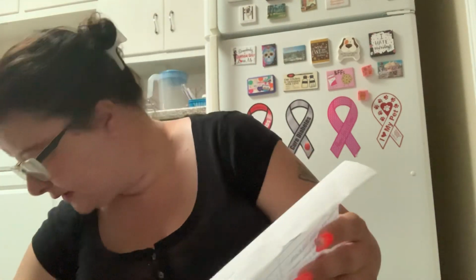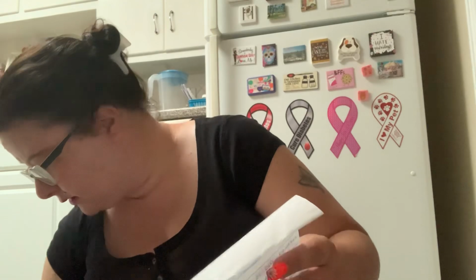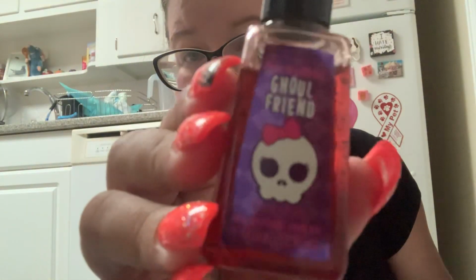And then there's the returning scent Ghoul Friend, which I have somewhere, a really old one. Where the hell did I put it? This is the old version of Ghoul Friend. That's how old it is.